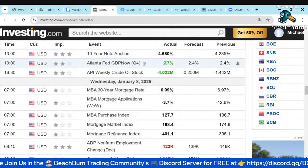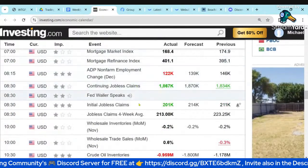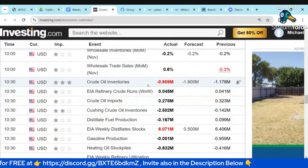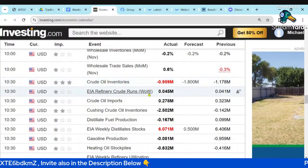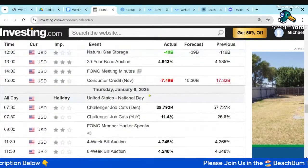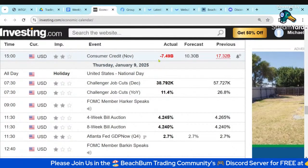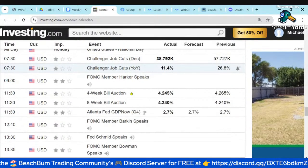GDP is still good, no fear of recession. And we talked about mortgage rates and ADP, and jobless claims, oil inventories down less than expected. Again, we saw oil bounce up. Consumer credit drop, so that's interesting. So maybe the consumers are paying down some of their debt. Be wise.